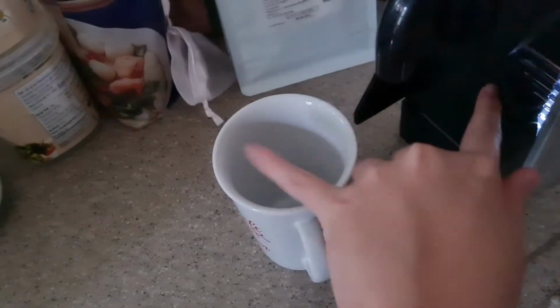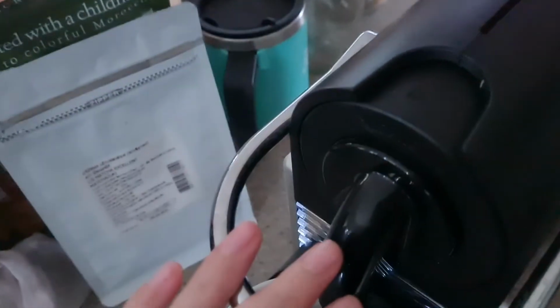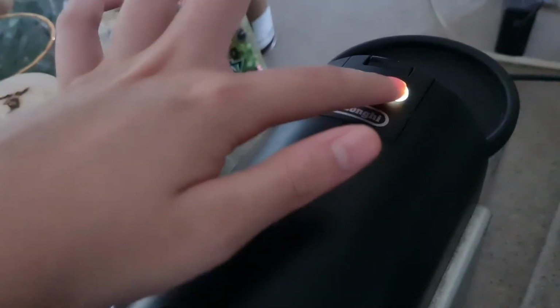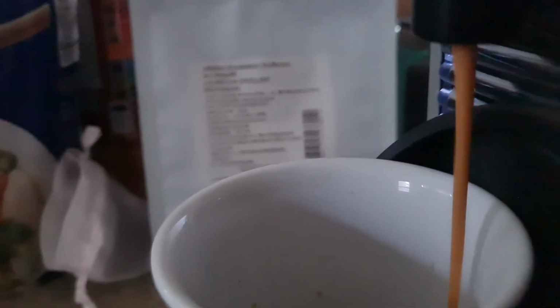So after everything's sorted out here, I awkwardly maneuver my hand into the coffee cup and finally turn it on. Please excuse the loud sounds. This is what coffee makers sound like to normal people.